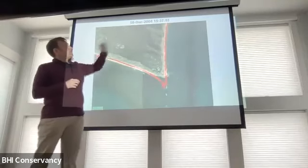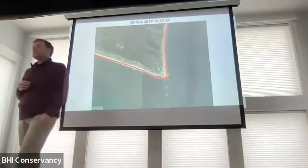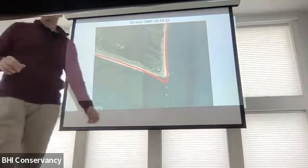The date goes through here pretty fast. This is the mid-2000s, and you see this shift side to side. We said, can we take this data and quantify something simple from it that tells us how this subaerial part of the shoals has moved over time?